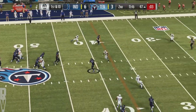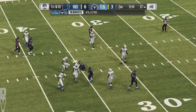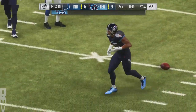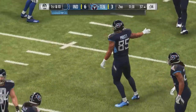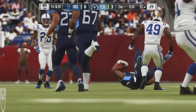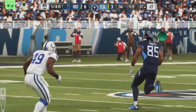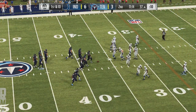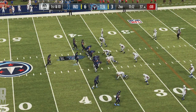A first down throw for Mariota. And it's a short one here, complete to the tight end. And he is tackled inside the 40, not quite to the 35. They get 10 more there, and I believe that'll be enough for another first down. It will. Line of scrimmage, the 37 on first and 10.